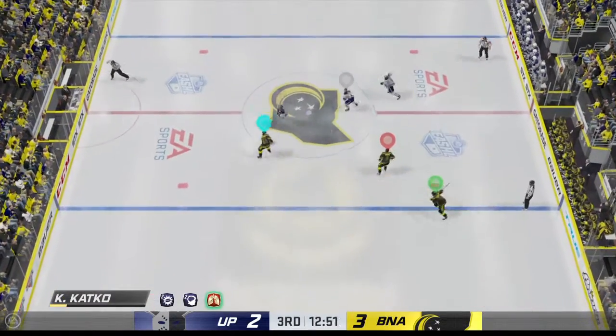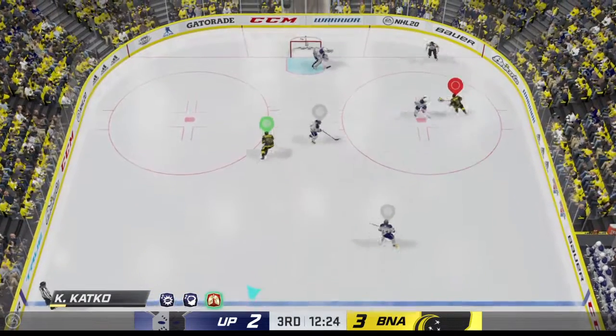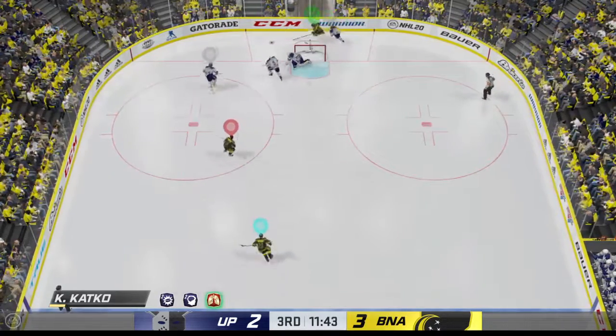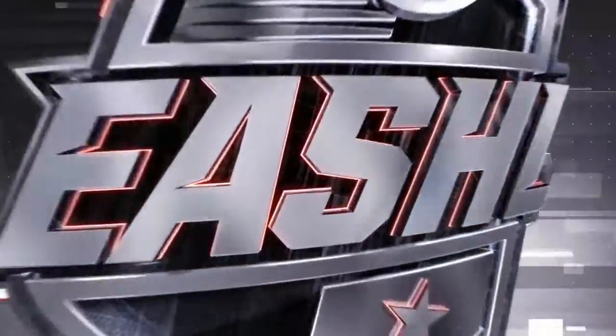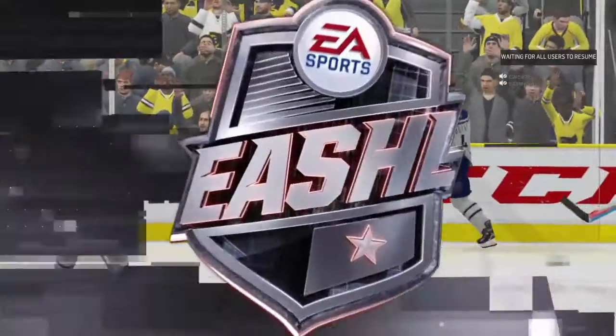Pettersson's moving the puck through his own zone. Along the half wall with the puck. And that's broken up. Takes control of the puck. No surprise, the penalty shot being signaled. He's going to see this on the big board once he sits down. He'll see this as a penalty.